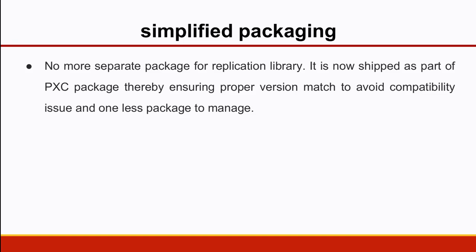Okay, so miscellaneous items: simplified packaging. We simplified packaging, I would not say a lot, but a lot of small tweaks have been done, so that you can easily handle the packaging; dependencies have been properly created. 5.6 had some of those issues. One major thing we did is that PXC 5.6 used to get shipped in two parts, PXC 5.6 and Galera as a library, right? We removed that.